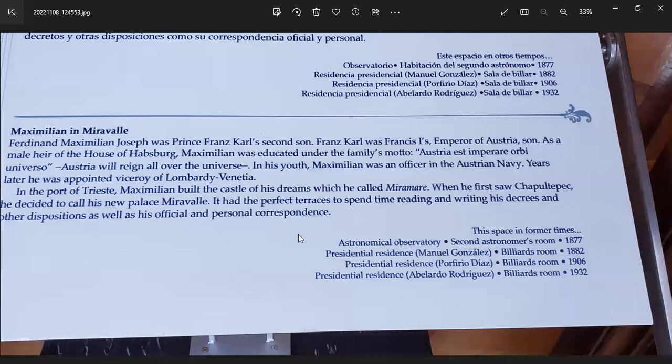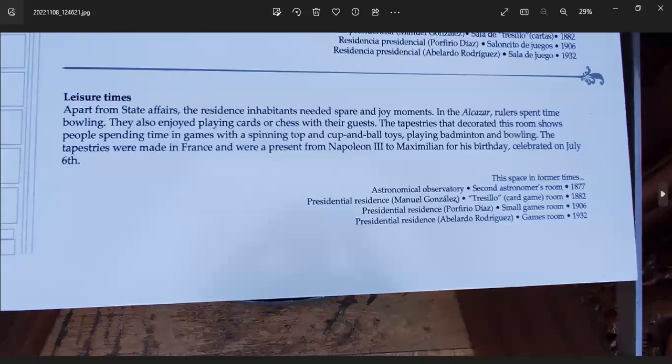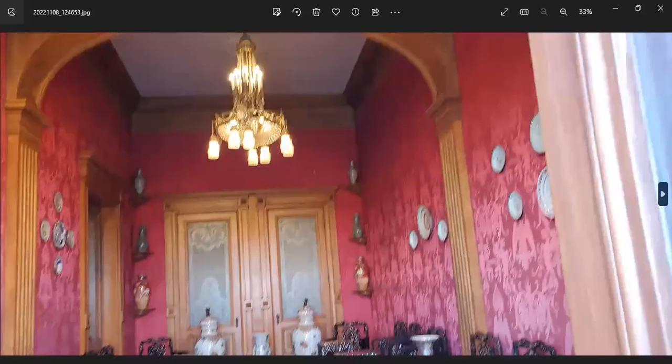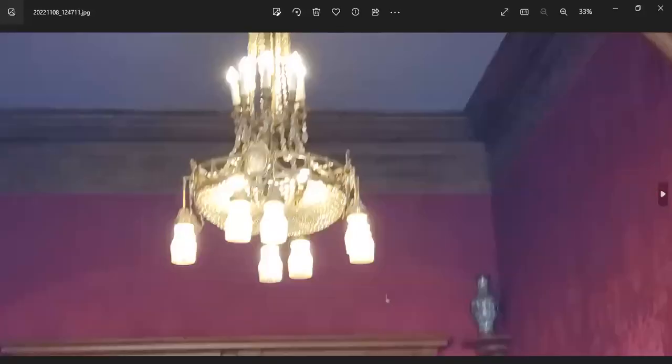So this space in former times was an astronomical observatory. In 1877, the presidential residence of Manuel Gonzalez, a billiard room in 1882, presidential residence of Porfirio Diaz in 1906, presidential residence of Abelardo Rodriguez, and billiard room in 1932. And now it's a museum for all to see, which I think is the best use of this space.